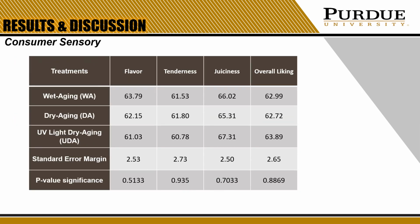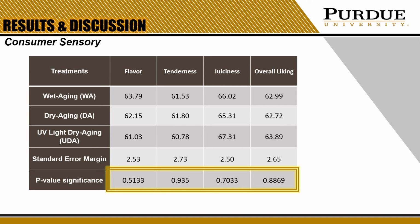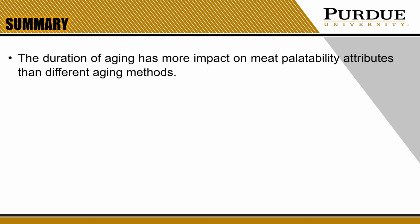The 120 panelist consumer sensory indicated there is no significant difference among the treatments. This could be due to the consumers not being familiar with fresh, dry-aged pork product and not yet accustomed to its palatability attributes. In summary, the duration of aging has more impact on meat palatability attributes than different aging methods.